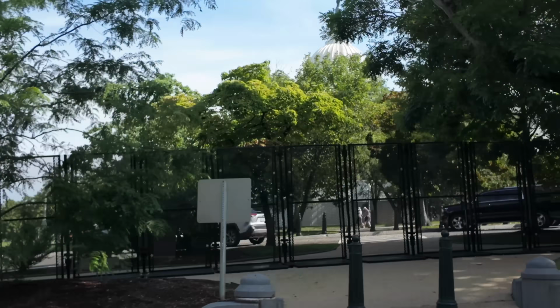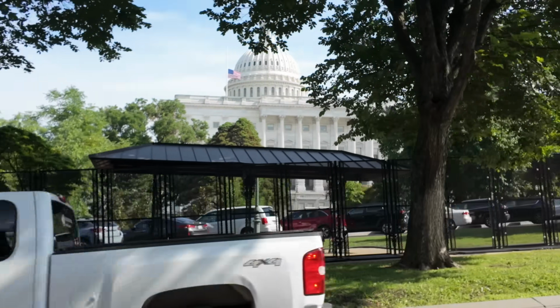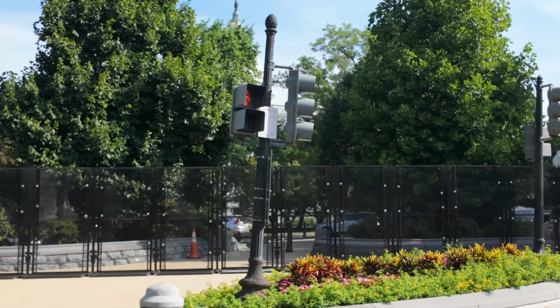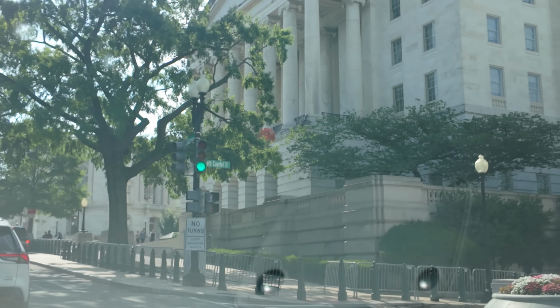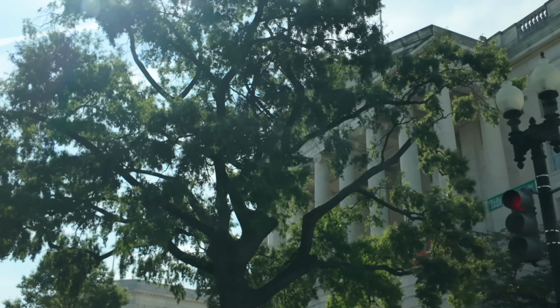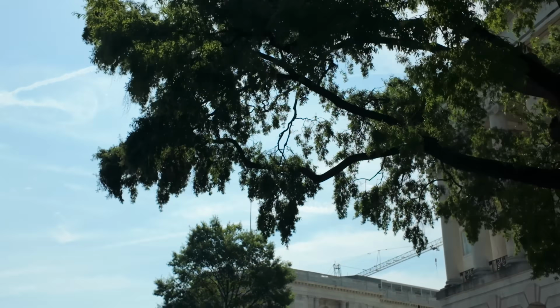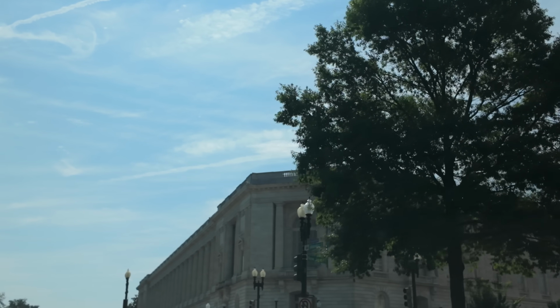We'll go around. There's two flags at the Capitol, one on each side. There's a flag over the House chamber at half-staff. The House, I think, is in pro forma session today. Up here, hang on, let's get up there, this is the Longworth building. It is at half-staff. And then over there is the Cannon building. And I don't know if you can see it through that tree, but it is also at half-staff. So are the flags of the U.S. Capitol at half-staff? Yes, they are.